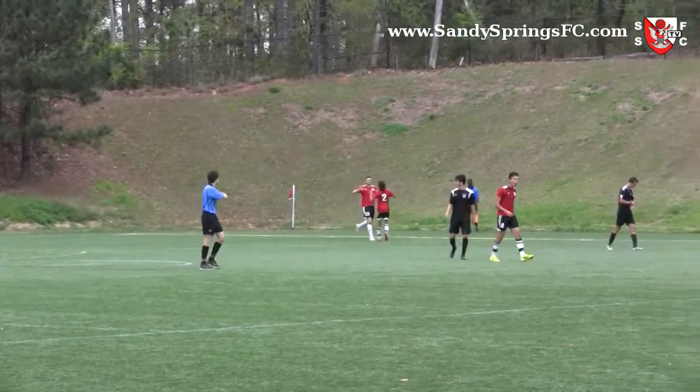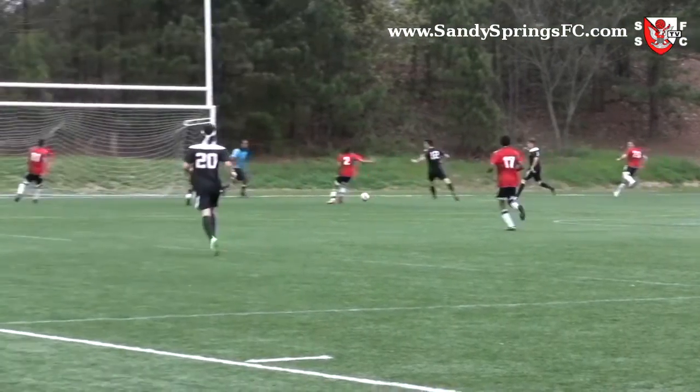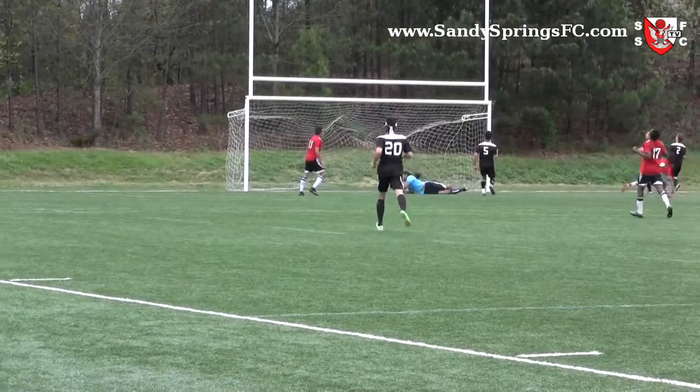A replay shows the composed nature of both Pratt and Mokotsana, who worked well off of Leal to together put away the good go-ahead score.